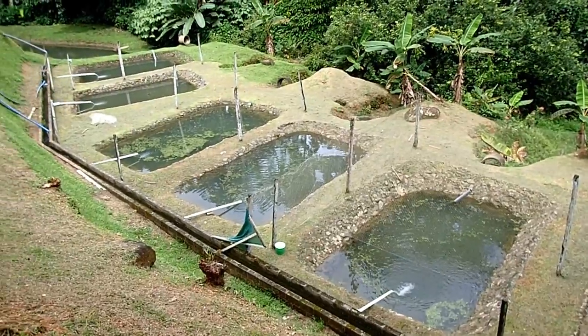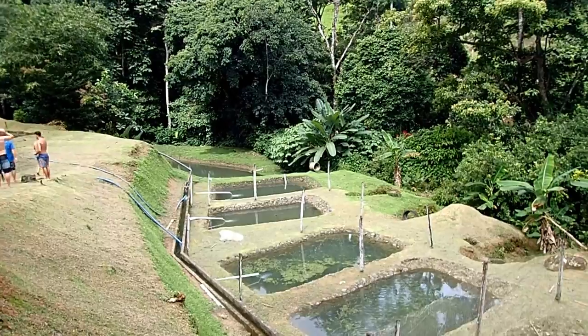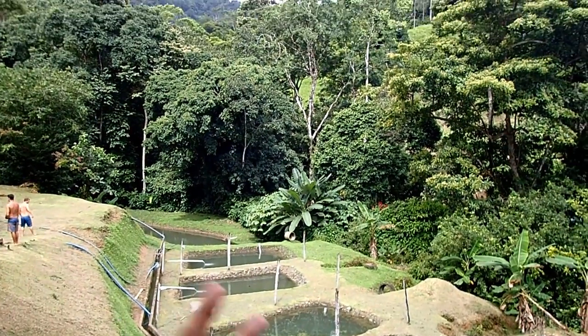And why do they do that? Because that's how they keep them fresh. This restaurant never had fish in the fridge for a long time. They always let them swim.